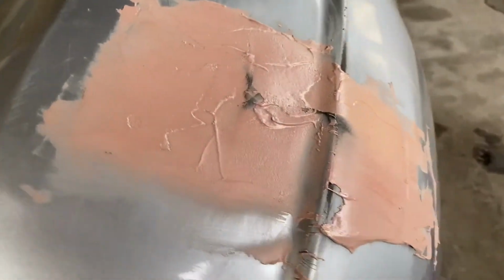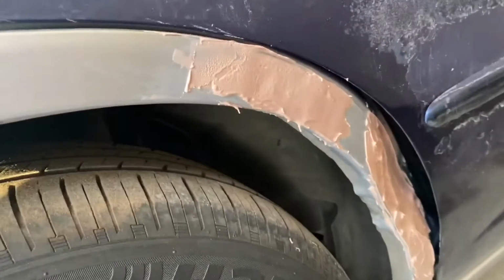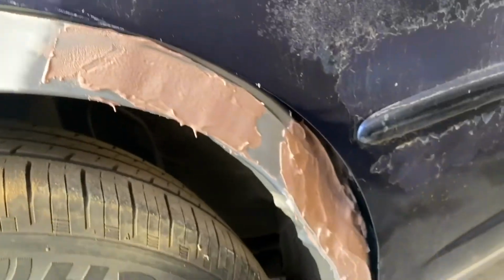All right, guys, so we went ahead and applied our first layer of Bondo here. We're gonna wait for this to dry. I went ahead and put all the leftover Bondo on this side. It's pretty clumped up, but you know, we'll see. It can only get prettier.